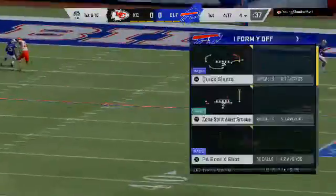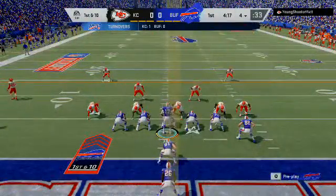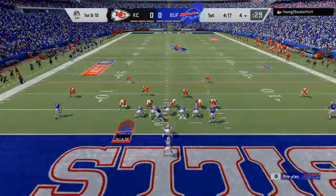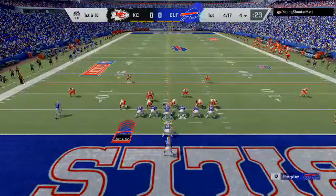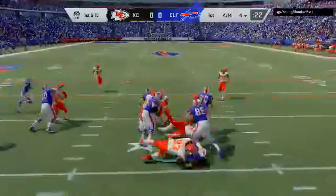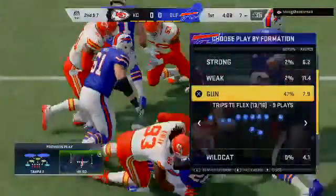Oh, no doubt, a very disappointing end to what was a pretty strong opening drive. They had 3 points in their back pocket. It was there for them. If you don't like what you see, just throw it away. Make sure you get those points on the board. Don't get too greedy. He forced it there. You saw the end result. Now the first carry for Devin Singletary. And he'll take this forward only up to about the 7. A gain of 3, second down.